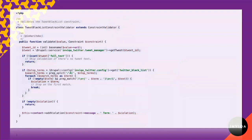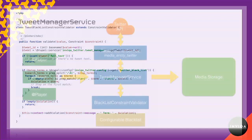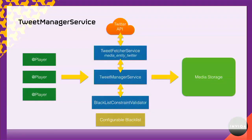And so here's an example of our constraint validator. We're exposing a list of text stop terms that they can add to. And then as we're ingesting a tweet, we can trigger this validator to see if it contains any of those terms. It provides a really nice way of automating that, but giving it a bit of sanity and some level of checking along the way.